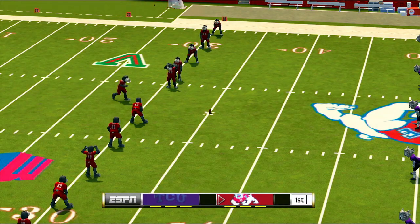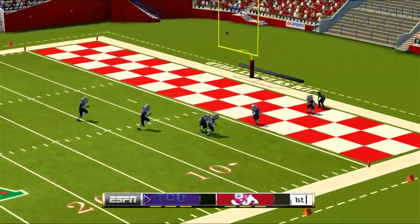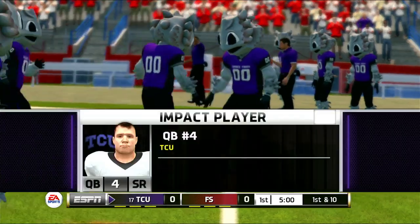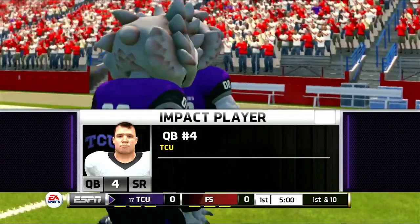Fresno State is getting fired up down there as they get ready to boot this opening kickoff. He really got a hold of that kick, and it goes into the end zone, down for a touchback. TCU's offense really centered around this quarterback, and as he goes, the team seems to go, Kirk.